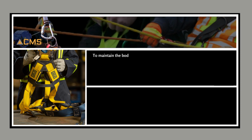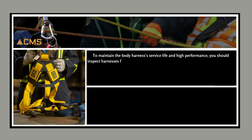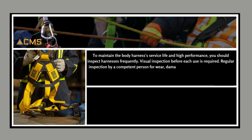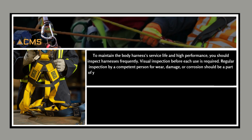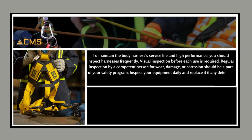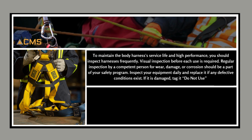To maintain the body harness's service life and high performance, you should inspect harnesses frequently. Visual inspection before each use is required. Regular inspection by a competent person for wear, damage, or corrosion should be a part of your safety program. Inspect your equipment daily and replace it if any defective conditions exist. If it is damaged, tag it, do not use.